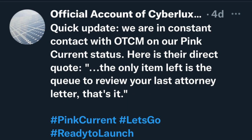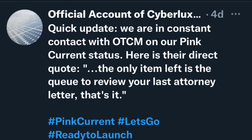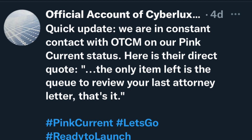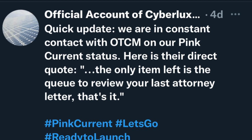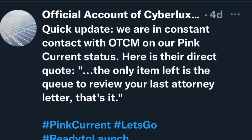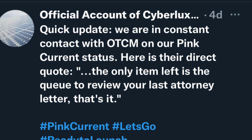Here's a recent tweet from the official account of CYBERLUX Corporation. Quick update. We are in constant contact with OTC Market on our pink current status. Here's their direct quote. The only item left is the queue to review your last attorney letter. That's it. So, we're just waiting on the OTC markets, and it looks like CYBERLUX has everything in order.